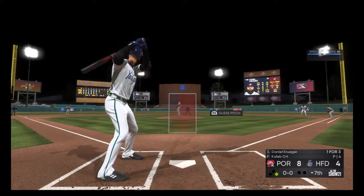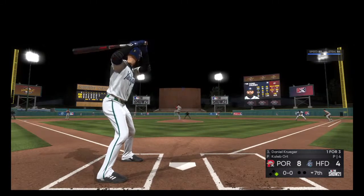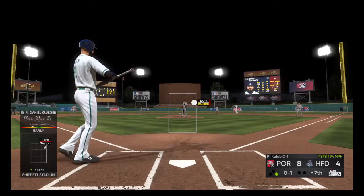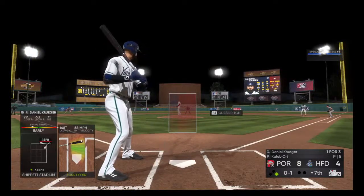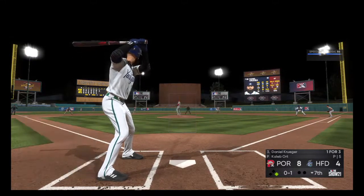Next to hit is Daniel Kruger. He doubled home a pair his last time up. From the belt, kicks and deals. Fouled off. Ford, a 27-year-old, he throws a 4-seam fastball, a curve, a changeup, and a 2-seam fastball.